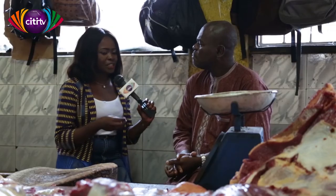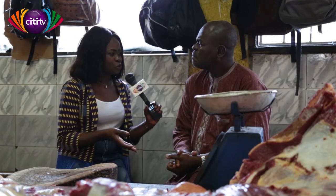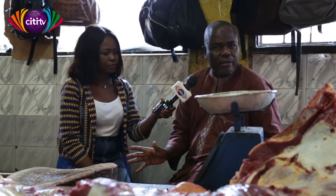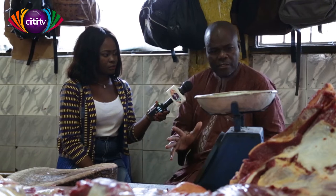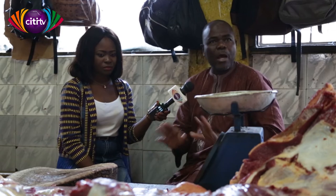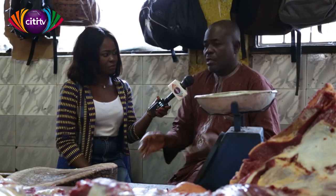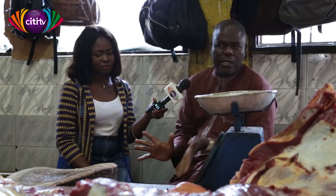So tell me, why exactly should the consumers or customers come here to the butcher's room to buy meat from you? They are safe in buying meat from Kaneshie Market. Our products are hygienic, they check it before we bring it down here, and our prices are very moderate too. And moreover, if you go elsewhere, you don't have it like this. You see flies and everything on the meat. Here we can't get it as such.